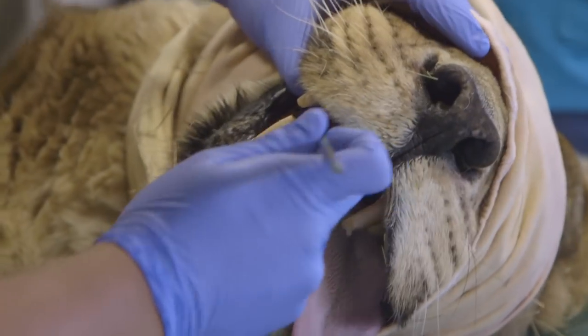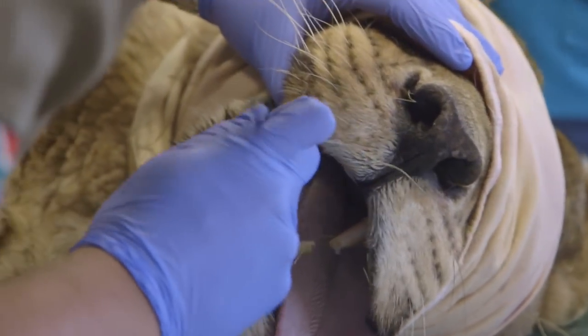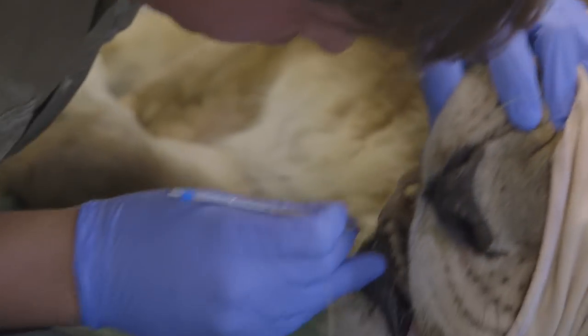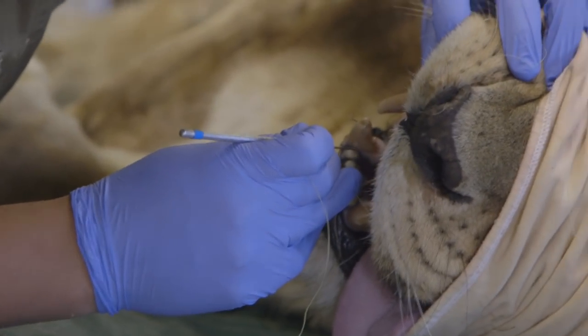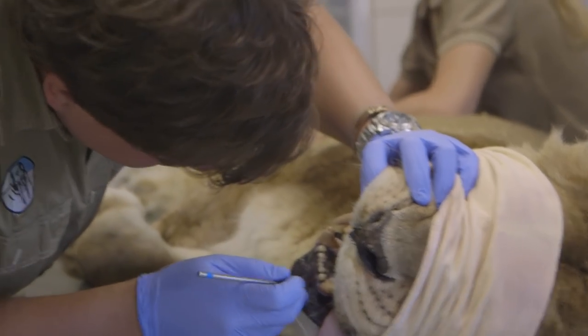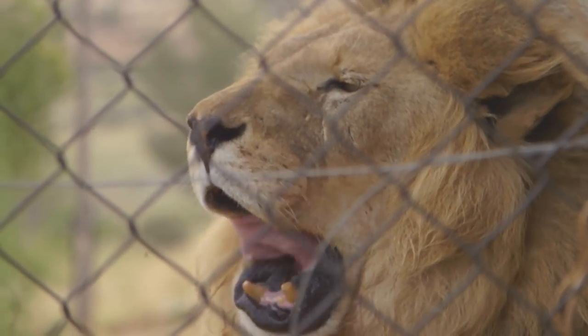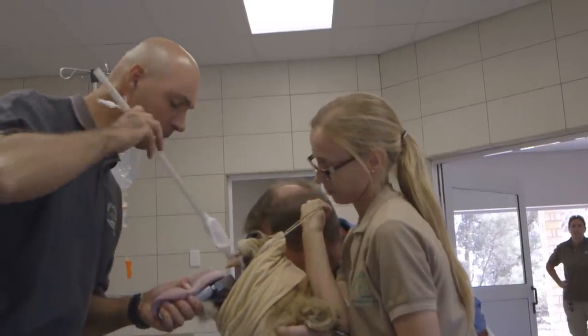They noticed two of the canines that were fractured, the bottom canines, and they're doing root canals and repairing them. Fractured teeth aren't uncommon in lions. It happens as they get older and their teeth wear down. Many of the rescued lions had a poor diet when they were young, so their teeth are brittle.